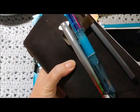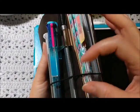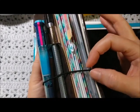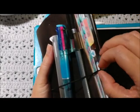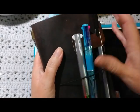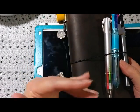I really, really do. I replaced the elastic on here because it had a leather band that went over here, and I was trying to cut the leather band off and I accidentally snipped through the elastic, so I had to put new elastic on there. So this is in my purse with me everywhere, and it's basically my journal. I don't have planning in here.